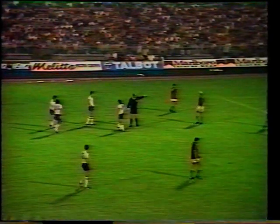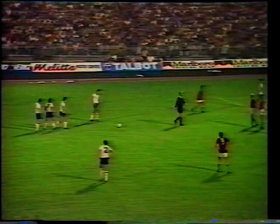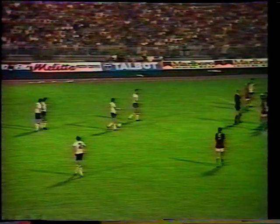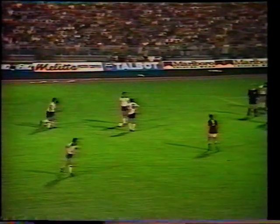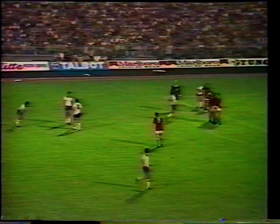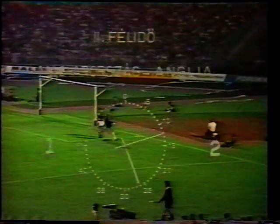England's free kick. Brooking looks to be fully restored again. He's behind this free kick. Robson also. McDermott's there too. Keegan. Keegan with the shot and wide of the Hungarian goal. You can see the clock telling us that in fact there are 19 minutes remaining.